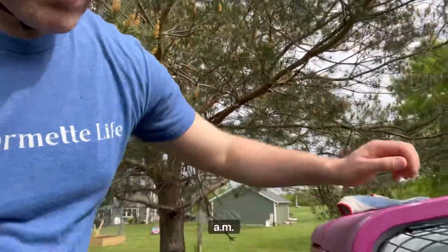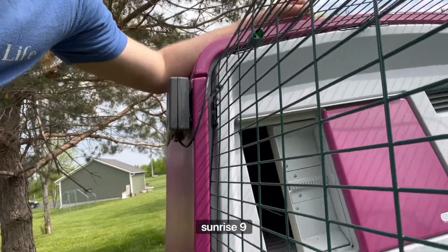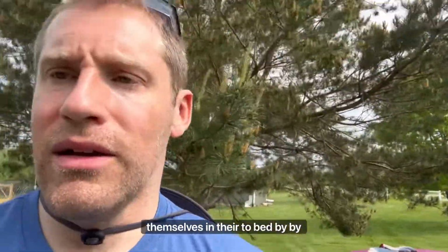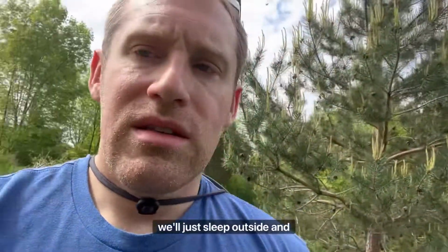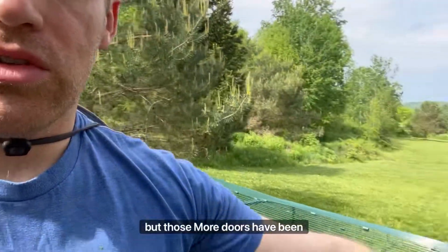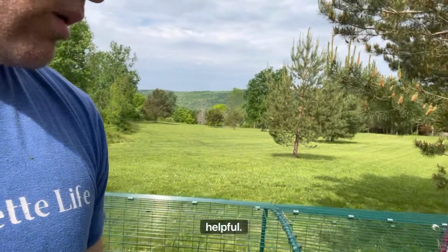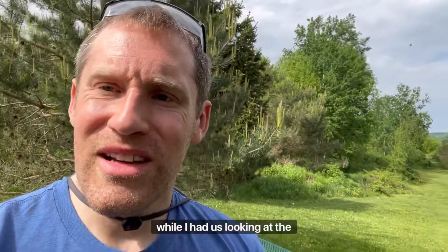So at 4 a.m., those doors open up. The chickens can get up with the sunrise. At 9 p.m., they're all usually putting themselves in to bed by 7 or 8. And sometimes a chicken or 2 or 3 will just sleep outside, and they're fine with that. It's not really a big deal because they are protected by the rest of the cage. But those timer doors have been really, really cool and really, really helpful. So I just wanted to show you that while I had us looking at the Omlet coop.